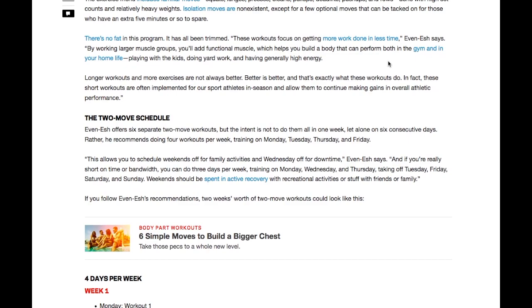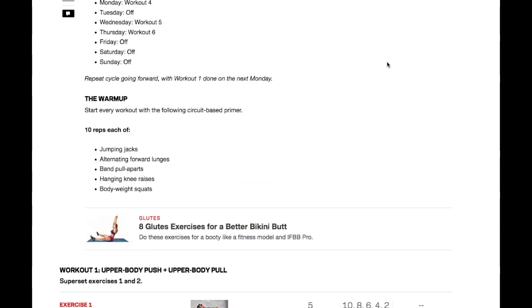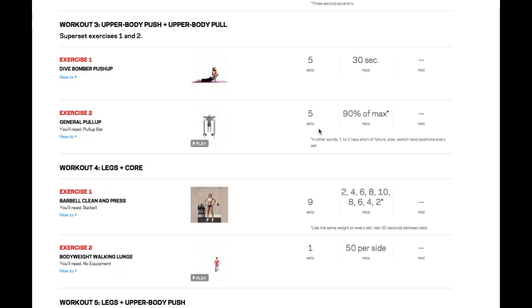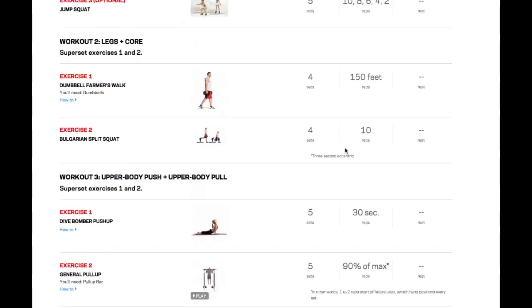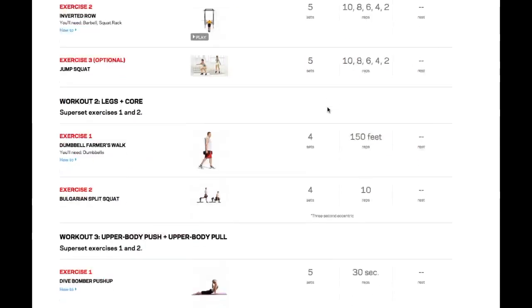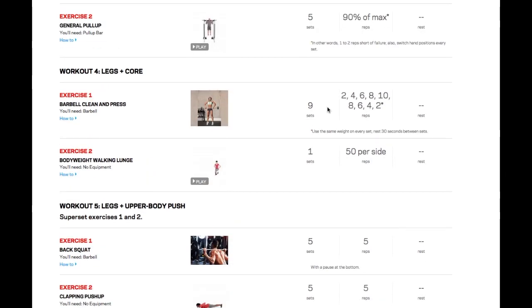It's 2 movements. The intent is not to do them all. Okay, so what I don't know is if you keep repeating these for half an hour. I'm not sure. But, okay, if you're doing, let's say, a 30-second rest, and you're supposed to be doing slow eccentrics, it seems like you'd be done in 10 minutes with this. I must have missed something. But anyway, I don't want to belabor the point.